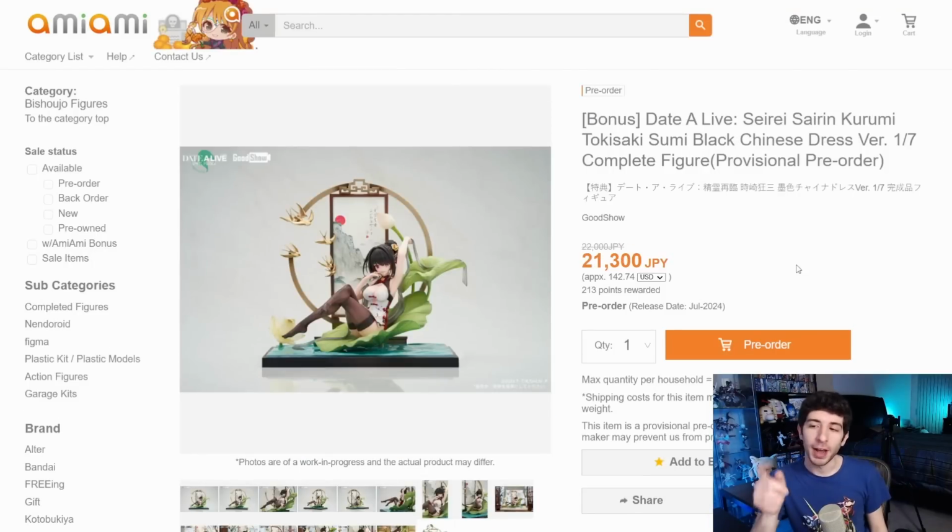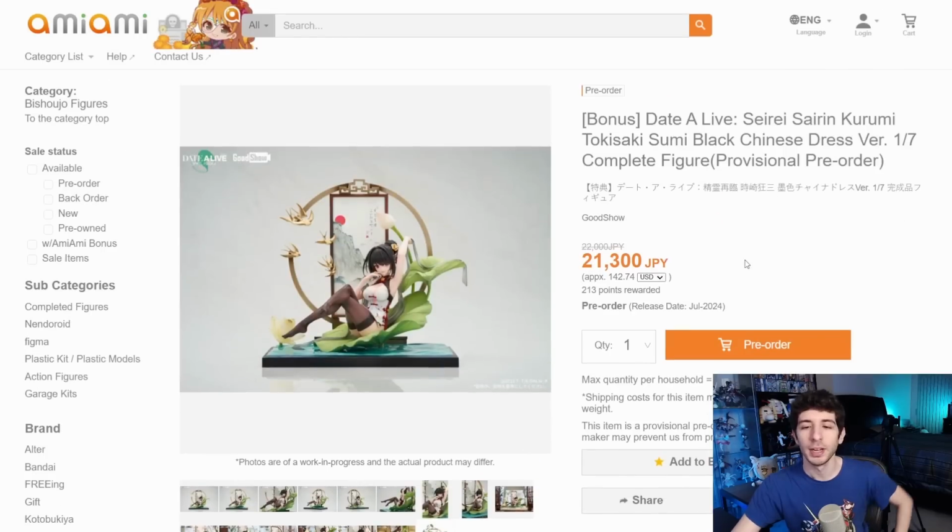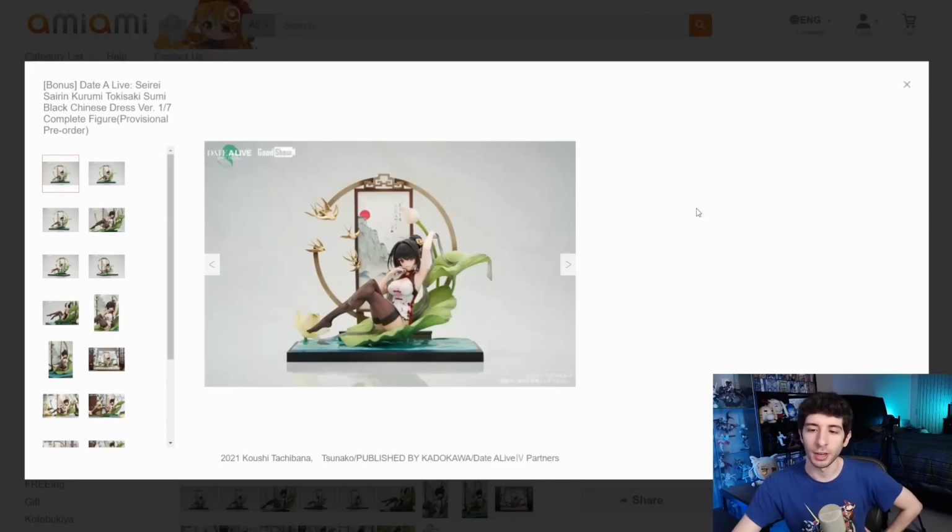Here we have a rather different type of Kurumi Tokisaki figure from Date A Live, the black Chinese dress version from Good Smile, 21,300 yen for a 1/7 scale, and a rather elaborate base, a rather pretty one if you ask me, is a really good deal. Unfortunately, I don't know this company. I don't know if they have other figures on here because you can't click it, so you got to do some research on this one.